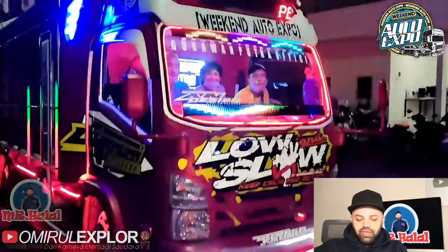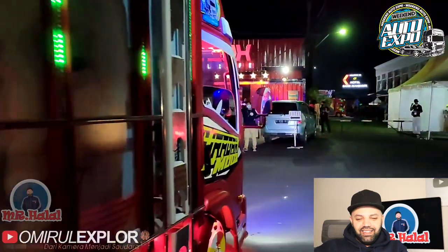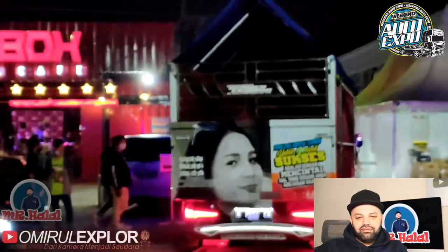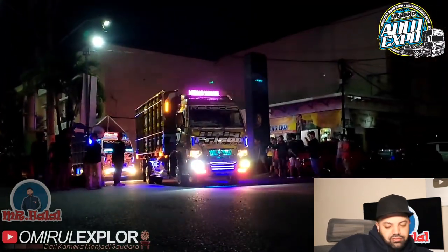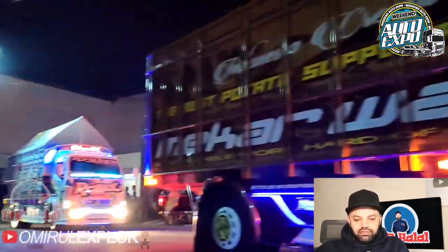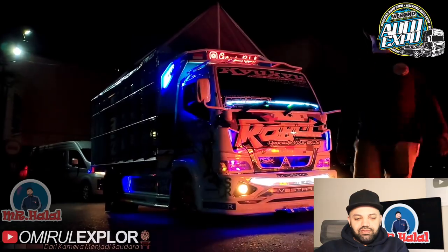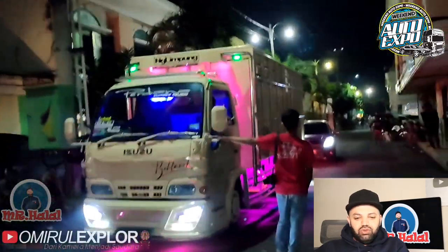Wow. Oh, that's a cool horn. Wow, look under the car too, the LED lights. This one doesn't have any lights on the sides, looks a bit dark. Isuzu.